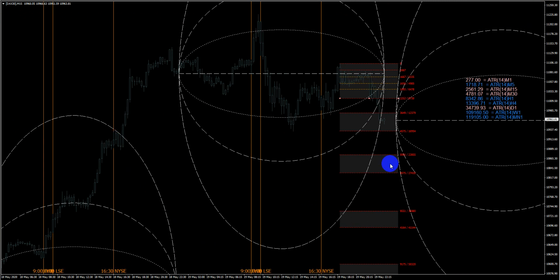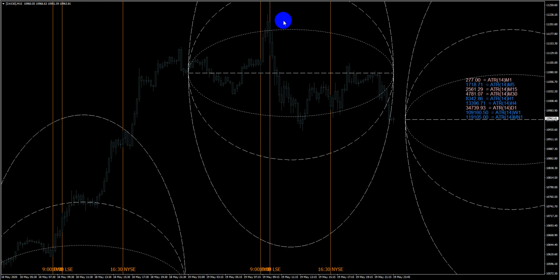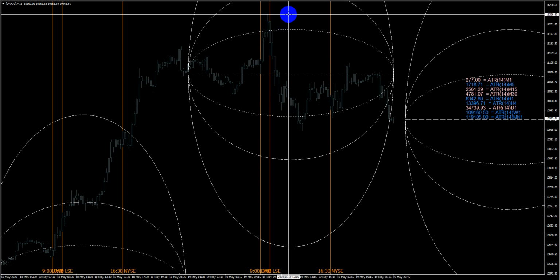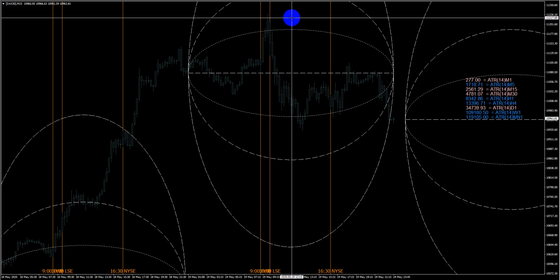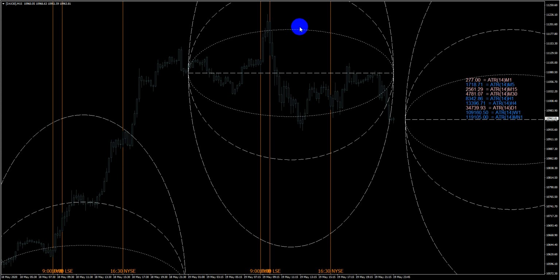As you can see, after yesterday's very strong bullish rally that made over 670 pips of the daily range, today the market was basically in a sideways consolidation. It did make a higher high than yesterday. The market went up to around 11,200, with a little bit of plus.